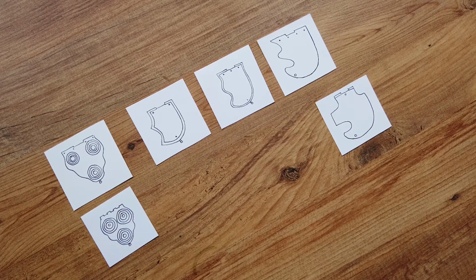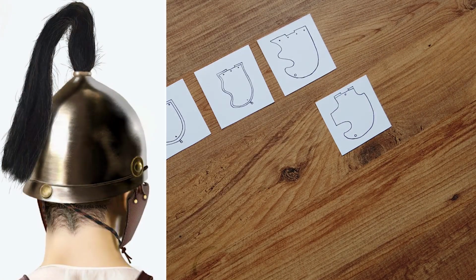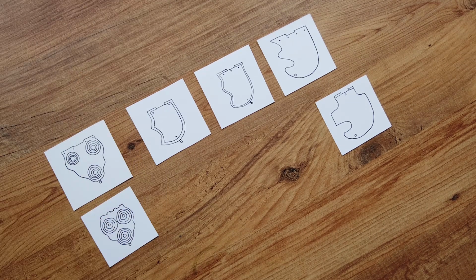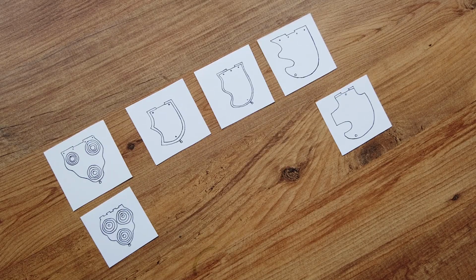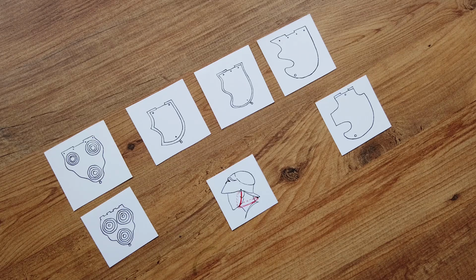A chin strap was used to secure the helmet on the head. The strap was attached to the center of the neck guard where a special ring was located. Then its ends crossed under the chin and fastened to special projecting pins on the cheek guards, meaning the strap from the left side attached to the right cheek piece and vice versa. And if crossed straps under the chin seem strange, remember the Apollo Corinthian helmet from this video.